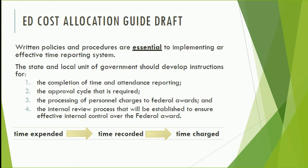Written policies are essential. Anytime you receive federal funds, you must have written policies on how you're going to manage the funds, how you're going to manage your time and effort, your travel, everything you do with federal funds. You must have a written policy. So time and effort is, to me, one of the first ones you would do. And procurement, yes, everything you do with federal funds must have a policy.